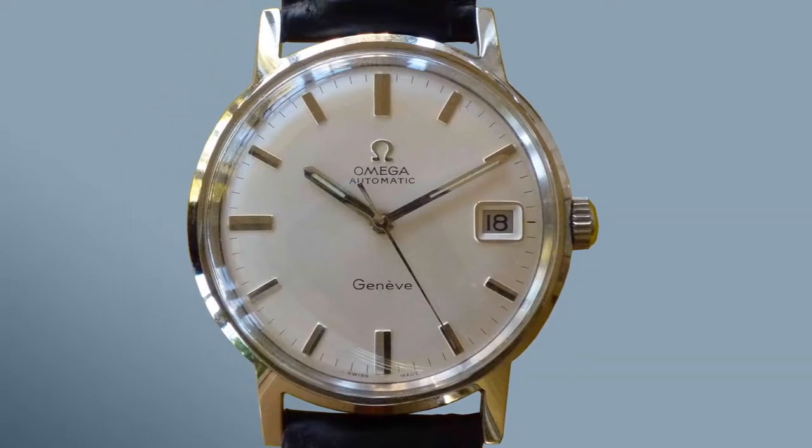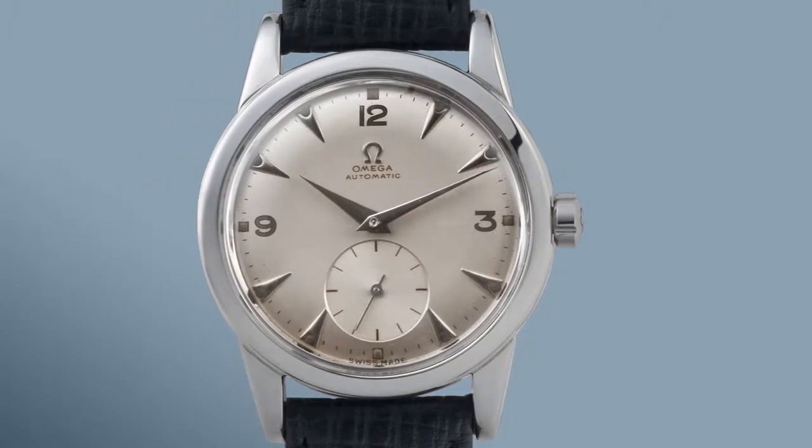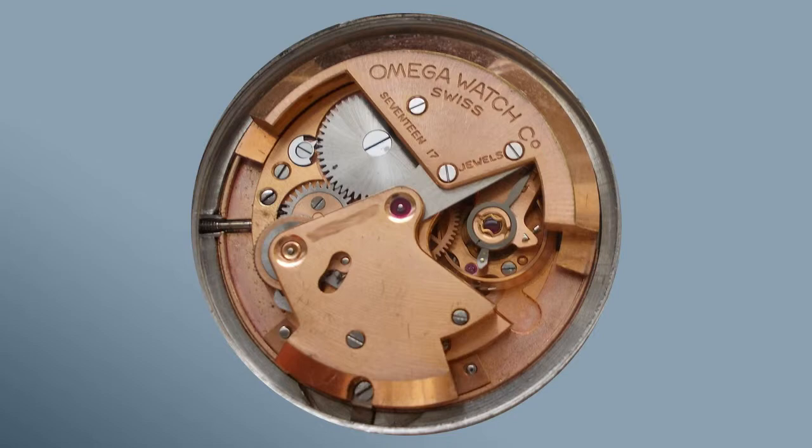Other vintage Omega dress watches include the 1960 Genèves. They're absolutely beautiful. I just saw one at the watch show for right around $550. It was absolutely stunning. It actually had the Constellation movement in it. And you could also get the bumper automatics from the 1950s. Both of these, as I said, you can pick them up easily for under $1,000 and probably under $500 as well. So at number one is the Omega Watch Company.